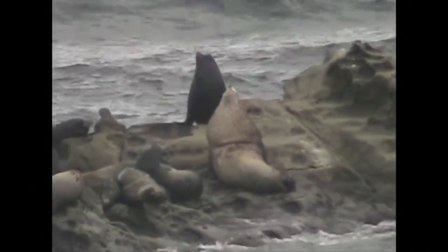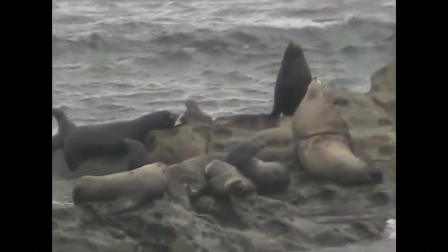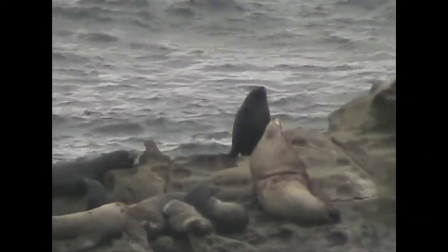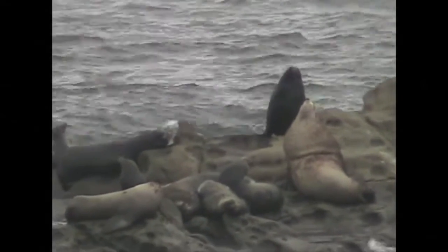He's asking that one, can I come on board? And that one is saying what? Sea lions seem to never be at a loss for words, or at least for the grunting sounds they make.